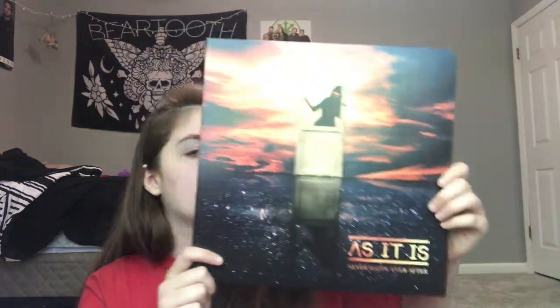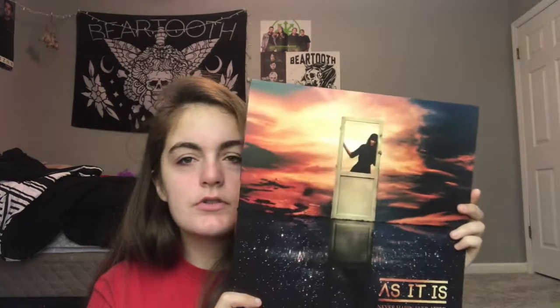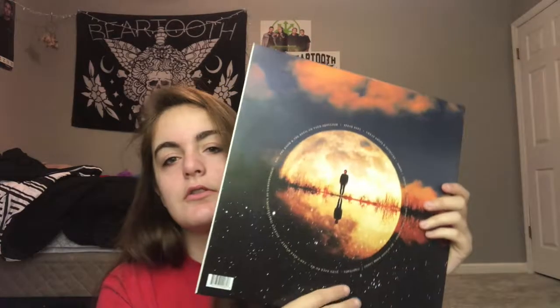It's been so long since I've sat down and actually looked back at my records, I'm just kind of like, they're so beautiful! Well, actually, before I even take the record out, I should probably show you what it is. So this is As It Is. Wow, I can't even remember what it's called. Never Happy Ever After? Yeah, Never Happy Ever After by As It Is. The artwork is just really pretty, and I like the back too. This is when they did the color pressings I ordered. I'll take it out and I'll show you.